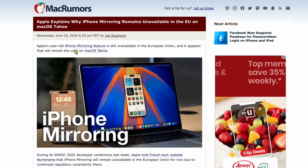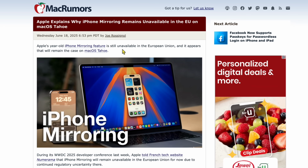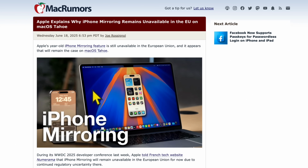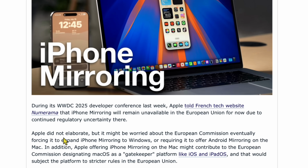So Apple's year-old iPhone mirroring feature is still unavailable in the European Union, and it appears it'll remain that way with macOS Tahoe. So why is that? Why can't they have the mirroring in there? It's just a crazy reason. Take a look. It says Apple did not elaborate, but it might be worried about the European Commission eventually forcing it to expand iPhone mirroring to Windows or requiring it to offer Android mirroring to the Mac.